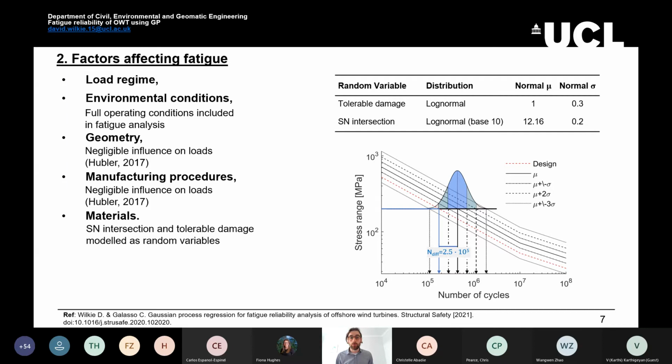And the second is the intersection of the SN curve with the x-axis. So when I showed you an SN curve previously, it only had a single line on it. That's because that's the design SN curve, which is the mean calculated from laboratory experiments minus two standard deviations. And that's quite a conservative assumption about what the parameters of the SN curve are. And to get an idea of that, I've plotted along the SN curve at a stress range of 200 megapascals. I'm comparing the number of cycles to failure at the design curve against the mean SN curve. We have a difference of 2.5 times 10 to the power of 5 cycles. So we're going to explicitly capture this parameter instead in our model.